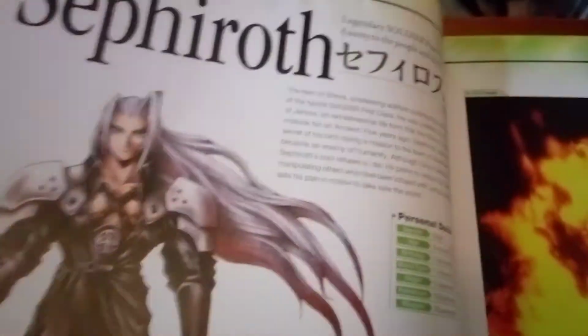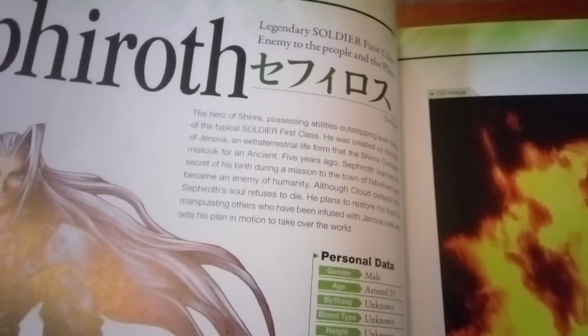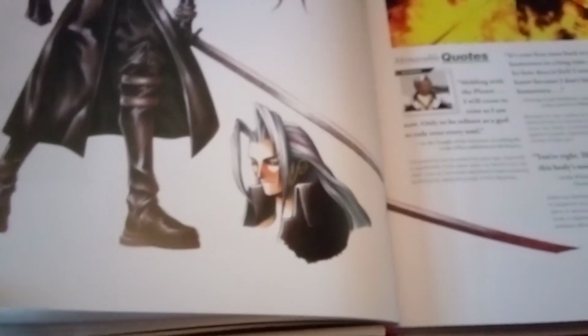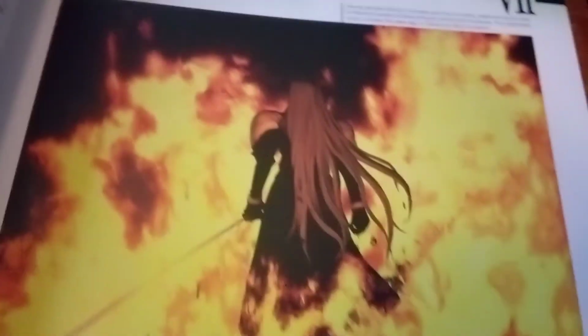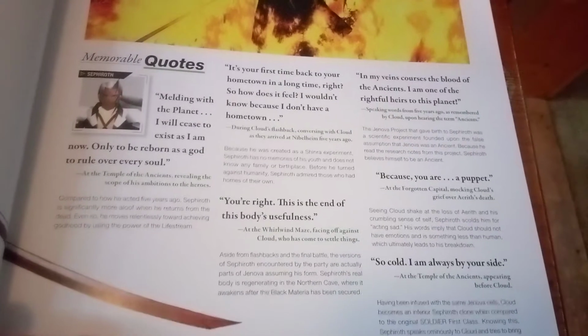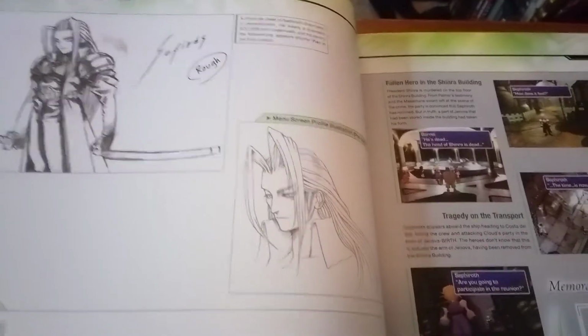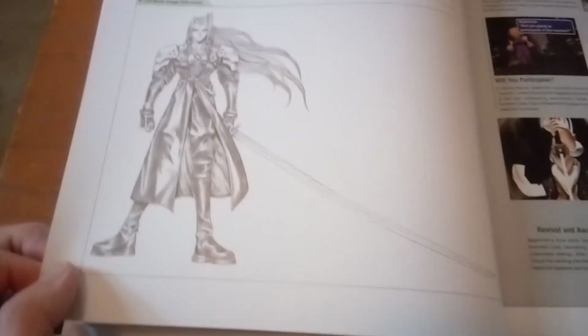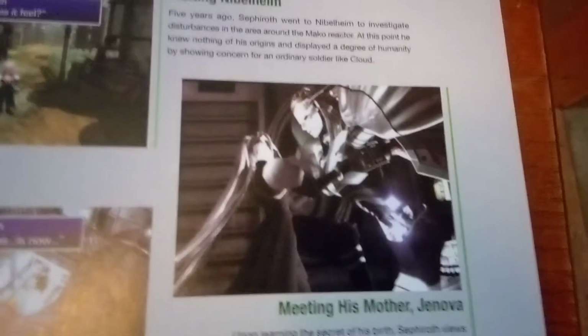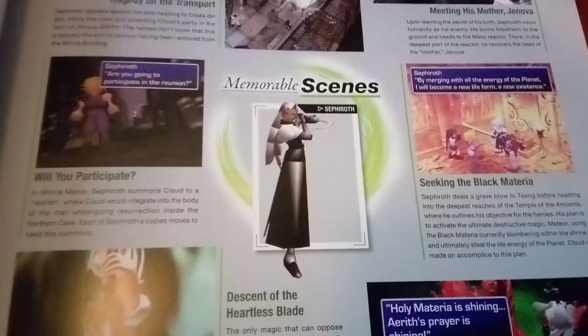And I believe this. Oh, here's the main antagonist. I think a lot of people agree he's the best antagonist in the Final Fantasy series. I think he is. I don't know about you guys, but Sephiroth is the man. Famous scene right here. Really cool. He's kind of like Alucard from Castlevania a little bit. That's him at Nibelheim. Another spoiler scene right there.